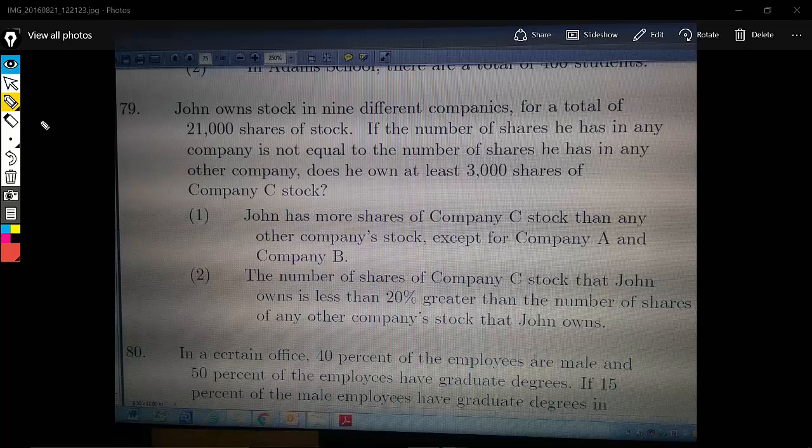John owns stocks in 9 companies and he has 21,000 stocks. The question is, does any one of the companies have 3,000 or above number of stocks? So see, 9 companies, 21,000 stocks, the average turns out to be around 2,300 something. The question is whether any one stock is more than 3,000 in quantity. Okay, and it's given that no two numbers are the same.